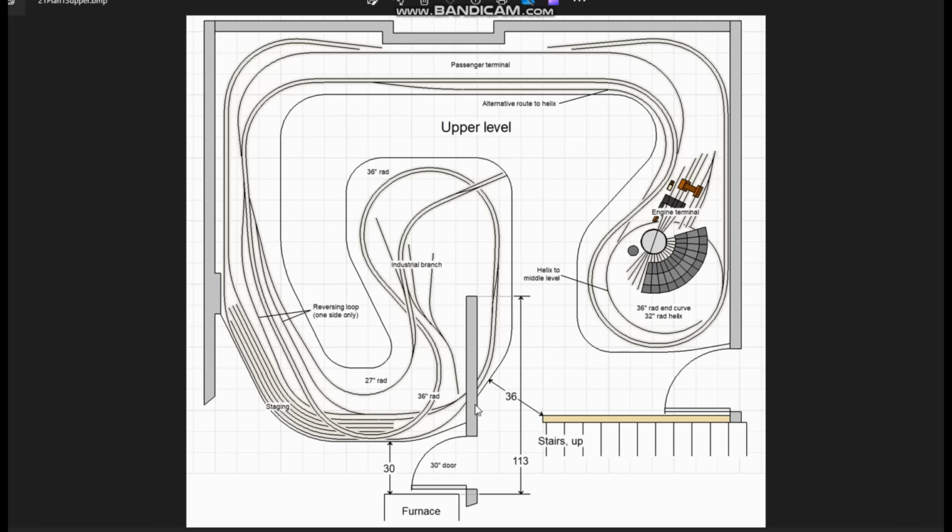Now the obvious place to do that is where the track runs through the mechanical room. Note he's not rebuilding the wall between the two areas, so this benchwork here is now accessible from both sides. We can have a backdrop down the middle with the staging yard behind it accessible from the mechanical room, and all the visible portions of the railroad accessed from the front.